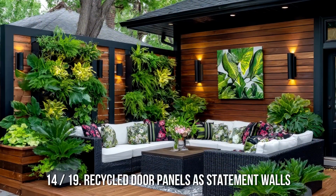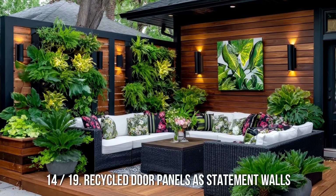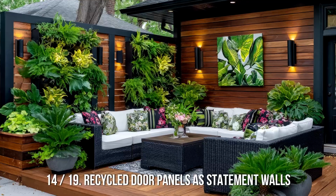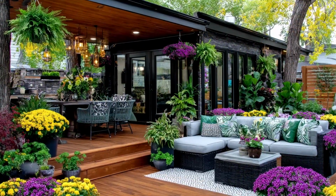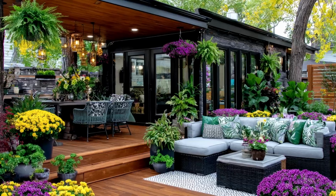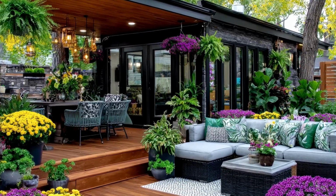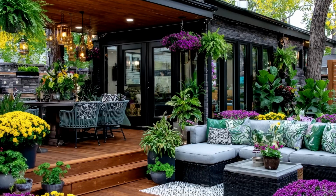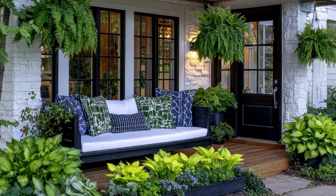Recycled door panels as statement walls make powerful visual anchors for patios or garden rooms. Stand tall panels upright and secure them in place as backdrops for seating areas or dining sets. Paint in muted hues, weathered navy, faded moss, or soft grayish, and allow the original wood grain or patina to peek through. Adorn with iron lanterns, wreaths, or framed artwork to turn an old door into an elegant focal point.